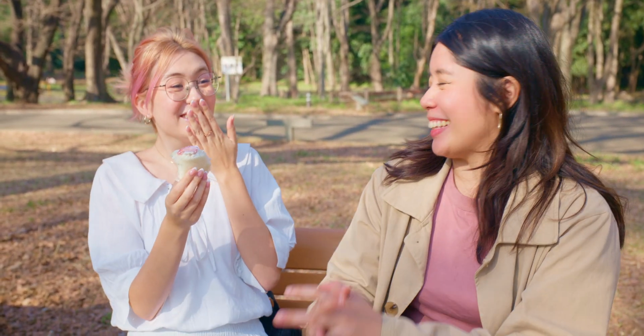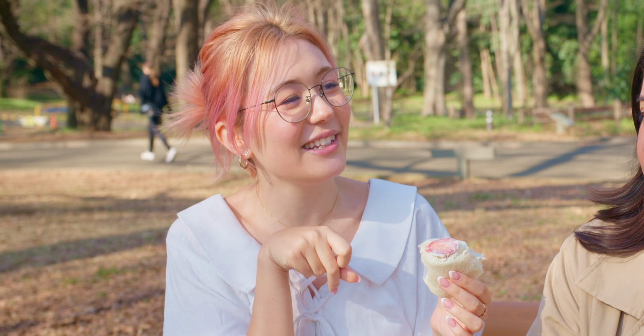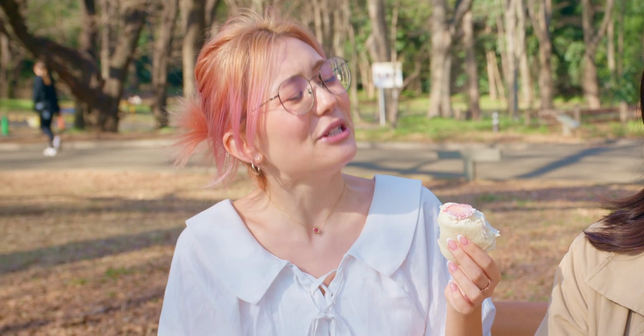So this was my first experience eating a fruit sandwich in Japan. And you ate five or six, literally. Whatever. This is a good day. I like days like this. I was so surprisingly impressed with fruit sandwiches.